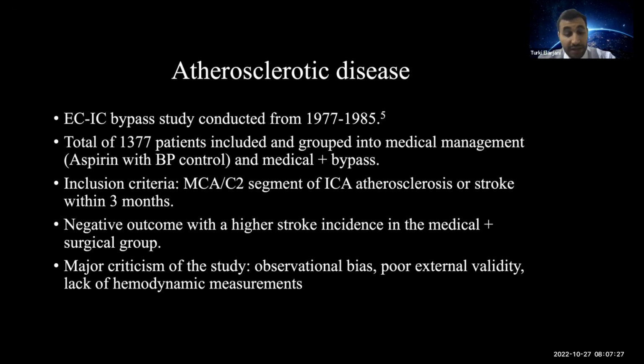Unfortunately, this study had negative outcomes. Patients in the medical group actually had less stroke incidence than patients in the surgical plus medical group. However, this study had major criticism. It has observational bias, and it cannot be generalized to the public. And the most important thing this study was criticized for is the lack of hemodynamic measurements. Of course, at that time, there were not a lot of devices that measured the hemodynamic flow and oxygen extraction ratio.